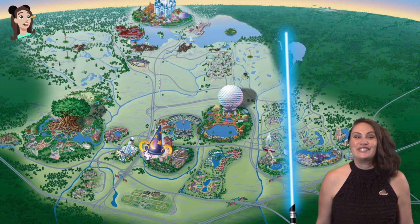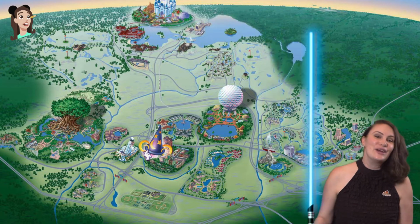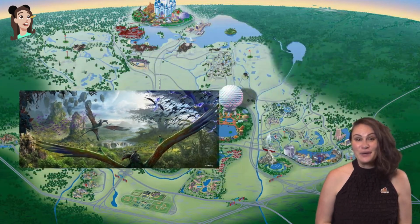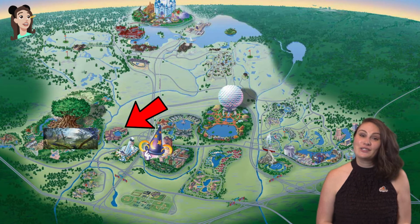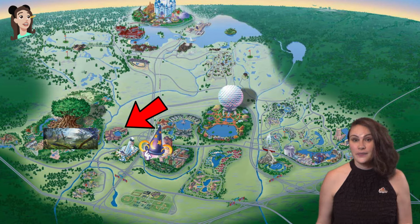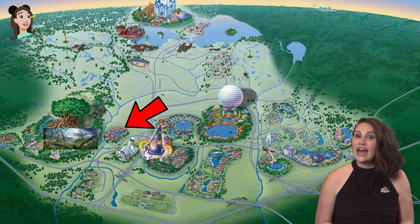Pack your lightsaber, Disney fans! Galaxy's Edge, here we come! Looking forward to flying on a Banshee in the land of Pandora? Well, then Coronado Springs might just be the resort for you. It is considered to be in the Animal Kingdom resort area and is only 4 miles away. Key tip though, it is actually closer to Hollywood Studios, seeing that it is only 1 mile from that park.